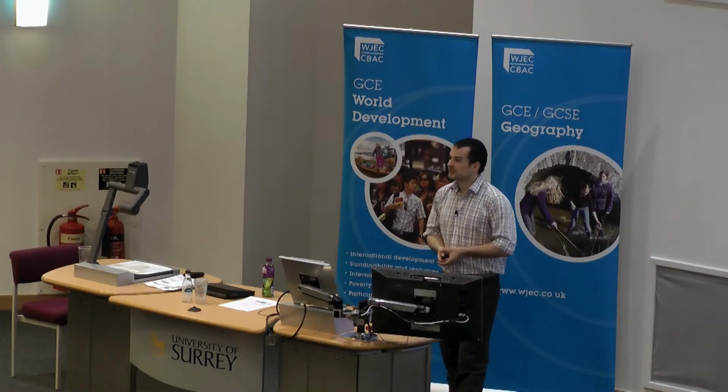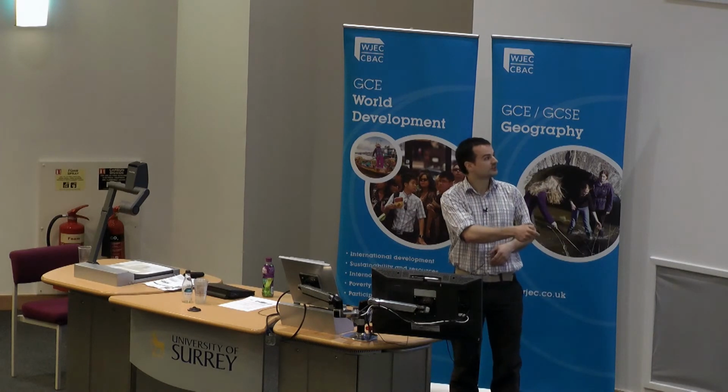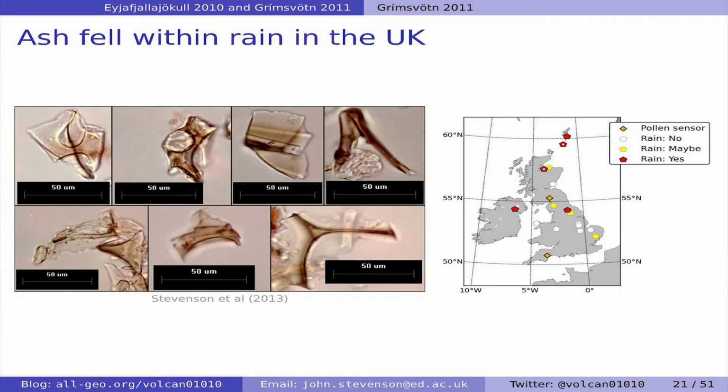In terms of our impact in the UK, it made it to the UK again, collected in the rainwater. You can see examples from here. You can see the ash grains themselves are really nice. You can see the outlines of the bubbles that the pumice was made of. You can see where it was collected, mainly rainwater samples in the north of the UK.